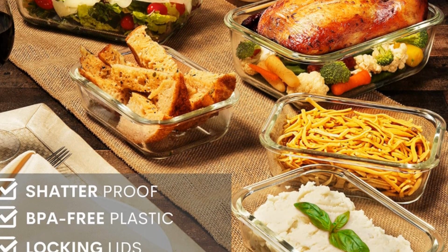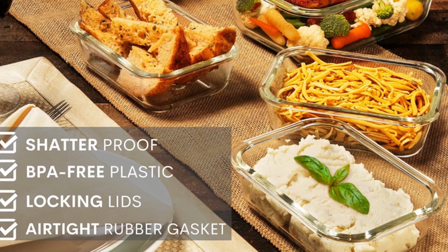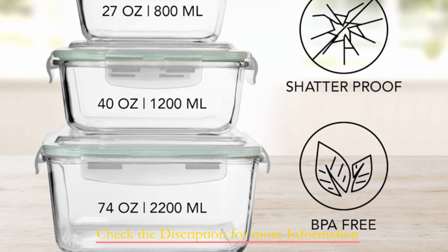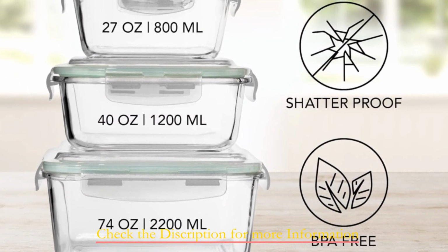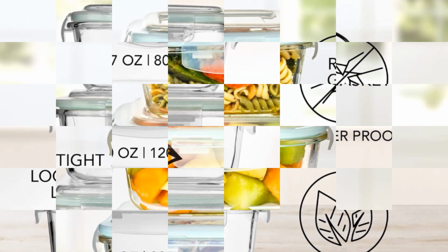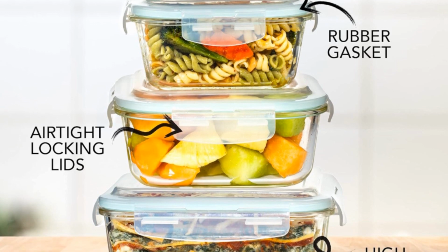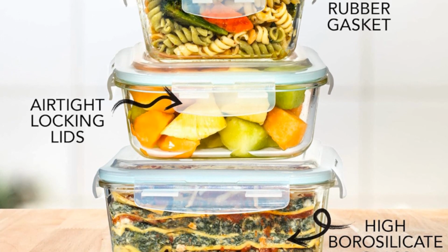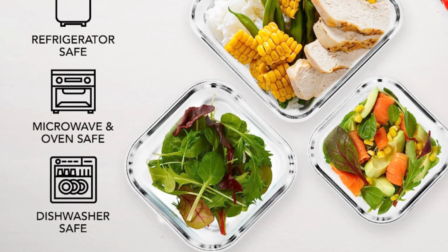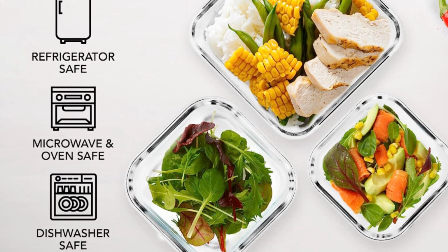While the plastic lids aren't suitable for the microwave or oven, the glass containers are oven-safe up to a scorching 932 degrees Fahrenheit without the lid. They're also freezer, refrigerator, microwave, and dishwasher safe. The square shape of these containers is not just for aesthetics, it allows seamless transition from the refrigerator to the microwave or oven, and finally to your dining table. Cook your food directly in these containers without a worry.